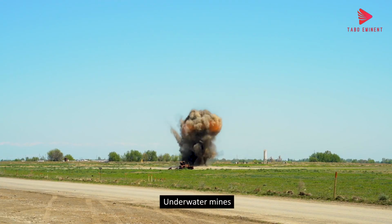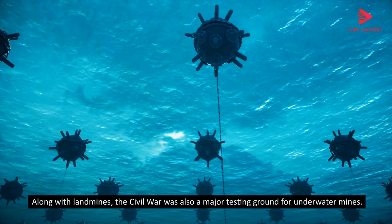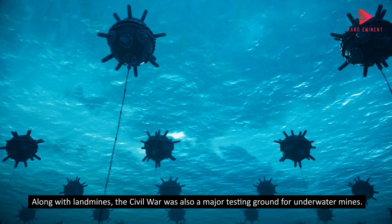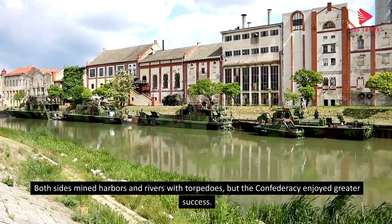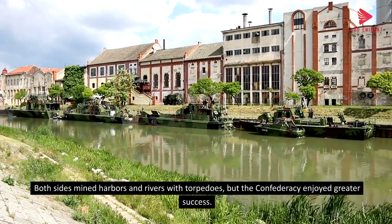Underwater mines. Along with landmines, the Civil War was also a major testing ground for underwater mines. Both sides mined harbors and rivers with torpedoes, but the Confederacy enjoyed greater success.